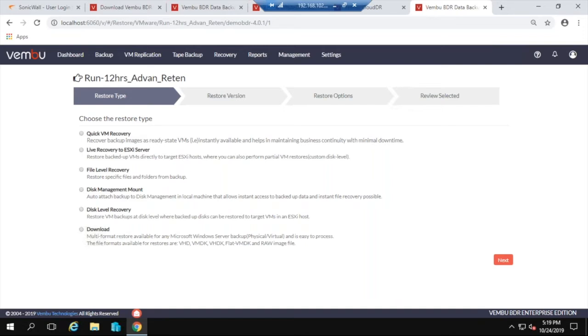So this is almost an instant recovery process, and all the changes that you are making on this particular quick VM session will also be recorded. So while going for the permanent recovery, you can include those changes, or you can just ignore the changes if you don't need that. The next one is a live recovery.